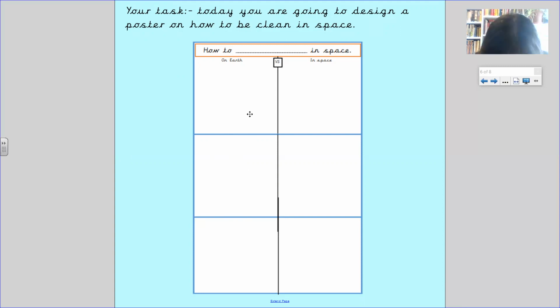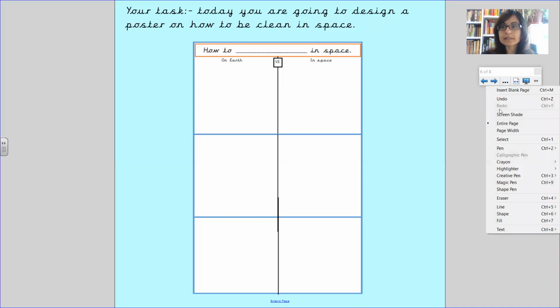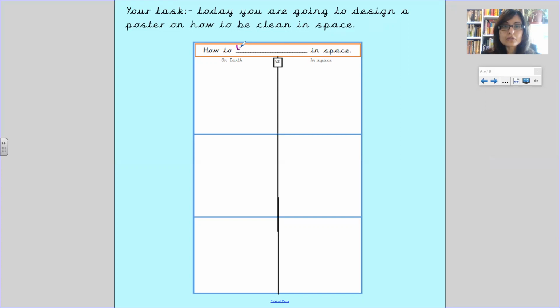Mrs. Jalaf is going to try again. Oh dear. Let's start again. Right. How to wash your hands in space. So you're going to fill this in. Let's write it in. Here we go. How to wash your hands, and you're writing much neater than mine. Wash your hands in space. So washing your hands on Earth versus washing your hands in space.